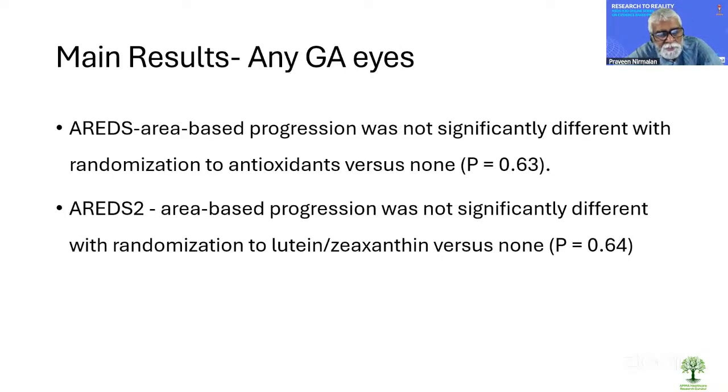In both ARIDS and ARIDS 2, the area-based progression was not significantly different with randomization to antioxidants versus none. So what the authors have shown in both the studies is that the area-based progression is not slowed down significantly with antioxidants, whether it's beta carotene or lutein zeaxanthin. And if you look at the paper, you can also see that there has been zinc added on versus not added on, especially in ARIDS.